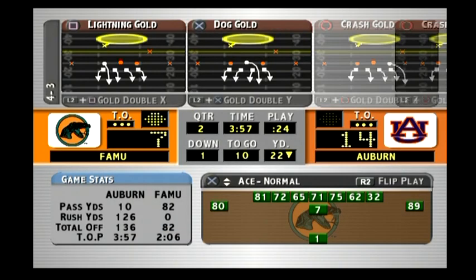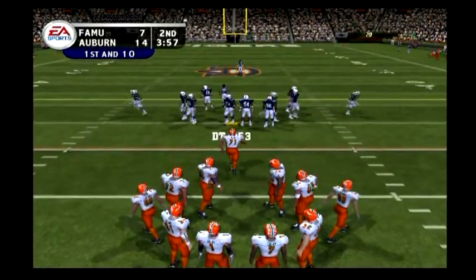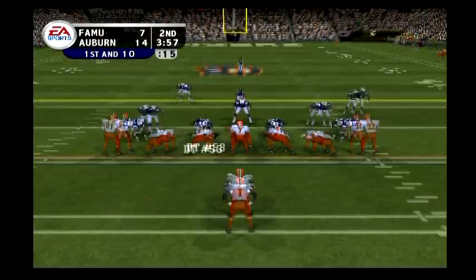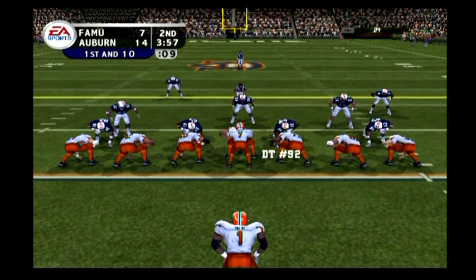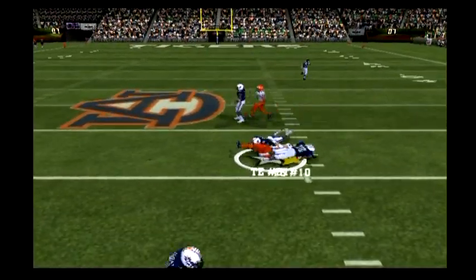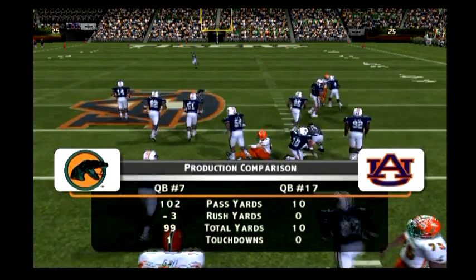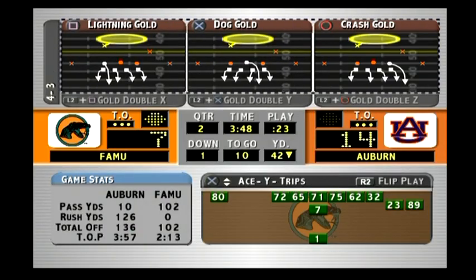On their last series, they opted to try and convert a fourth down, and they came up short. They'll set up shop at the 22-yard line. Single set backfield. They'll throw on first down. He steps up, wants the middle, got it. And down he goes at the 42-yard line. What a play. Boy, solid job there by the quarterback, recognizing the defensive coverage and delivering the ball to the open receiver.